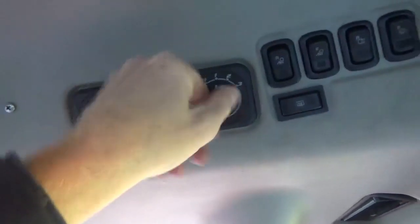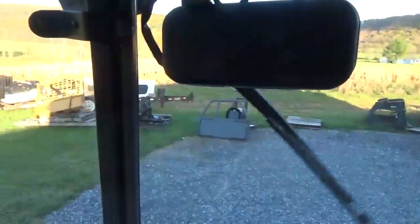Up here, you got your heat, AC. AC works. Front and rear lights. This is your rear wiper with washer, and it works.